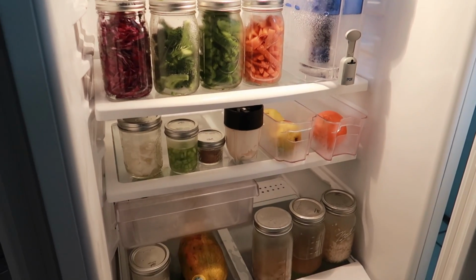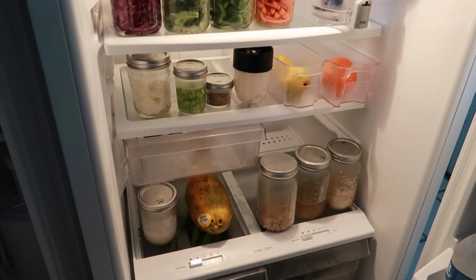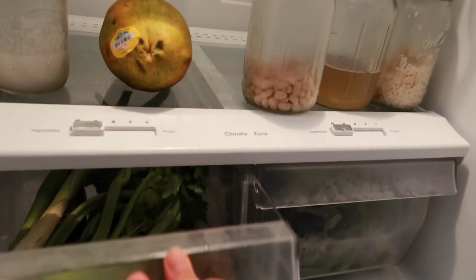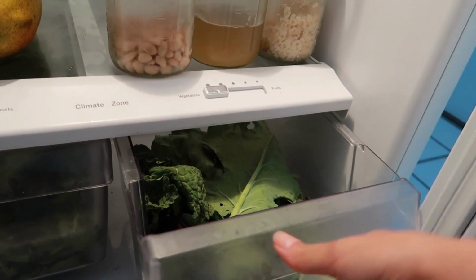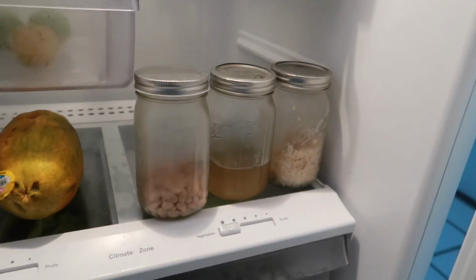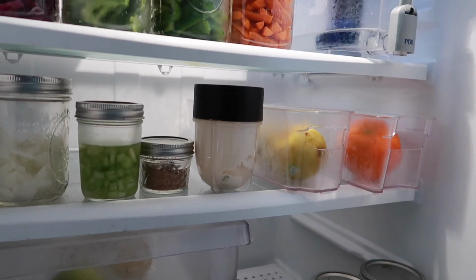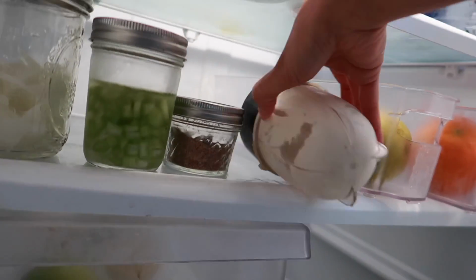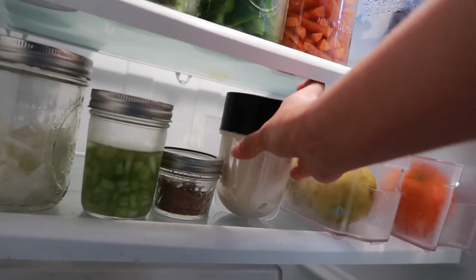So this is what my fridge ends up looking like, and I don't pre-chop my greens just because I find that they go bad pretty quickly when you chop them up, so I just leave them in the crisper drawer, I think it's called. And so here you go. I make some sort of salad dressing sauce. So this is a vegan Caesar salad.